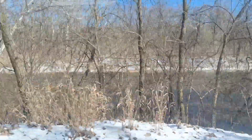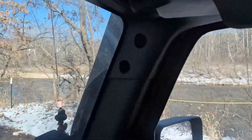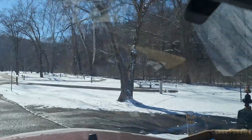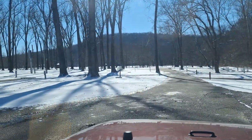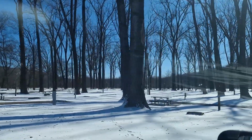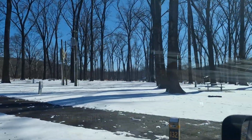Water's so clear. Water is very clear. Okay, that's why we picked our site right here, 127. Over here near the trees, there's a big bank. Okay, and then the interior, there's just loops. Loop after loop of camping spots. You're gonna have people in front of you and people behind you.